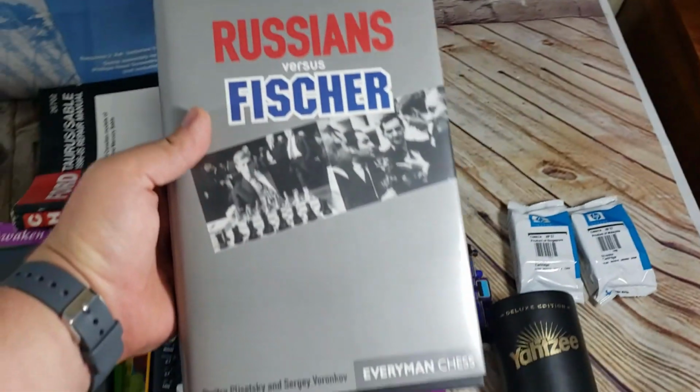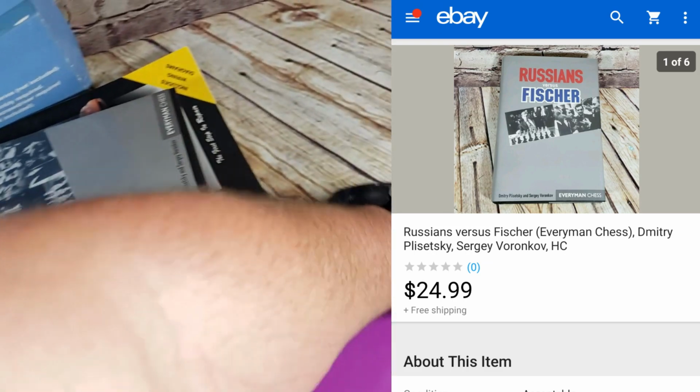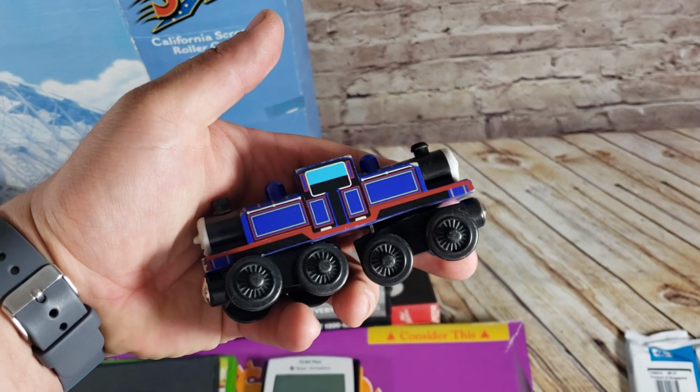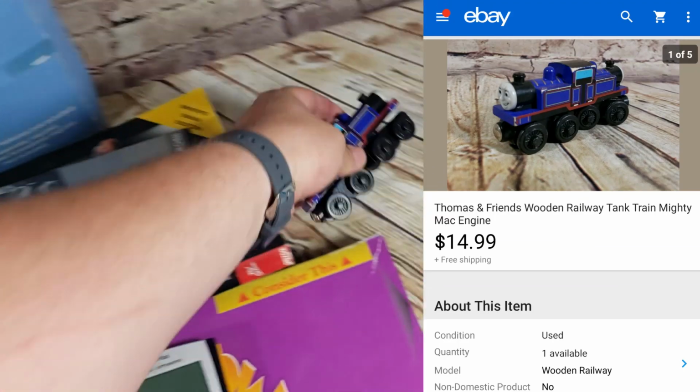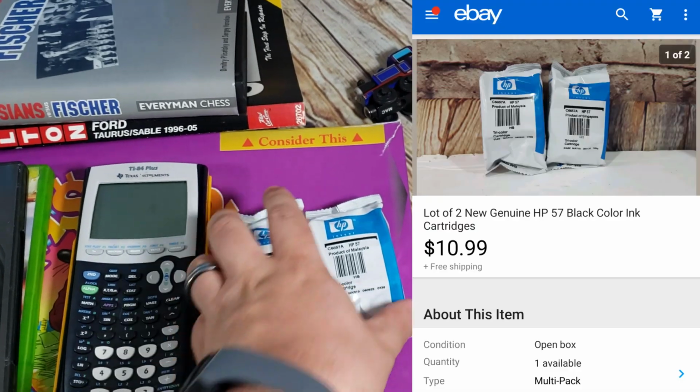Another chess book from the big chess lot, Russians versus Fischer, sold for 25. Thomas the Train, this is Mighty Mac, the wooden one. This sold for, I think, 15 shipped. 2 old HP 57 inks. I've had them for a while. They finally sold for 11 shipped.